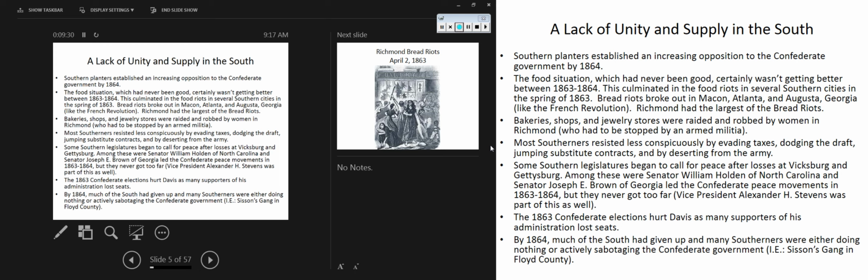The 1863 Confederate congressional elections hurt Davis as well. He lost a lot of his supporters in the Confederate Congress. And then obviously there's other issues of sabotage like Home Guard and border wars that were being fought on the border of Virginia, West Virginia, Missouri, Kansas, Kentucky, and Tennessee.